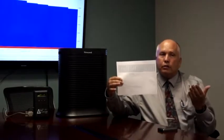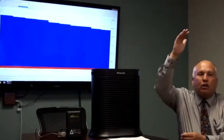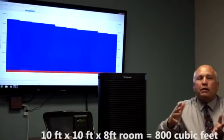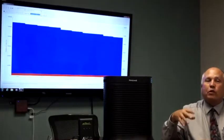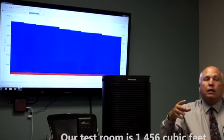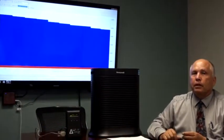Now, one more thing you need to do is measure the volume in cubic feet of your test room. Just multiply the length by the width by the height. A typical room might be 10 feet by 10 feet by 8 feet tall. So that would be 10 by 10 by 8, which is 800 cubic feet. Our test room here is 1,456 cubic feet. The next step is to read the number on your Dylos. Just for purposes of this video, we also have the Dylos logger graphing our reading in the background here. But again, to do this test at home, all you need is the Dylos DC1100 Pro.